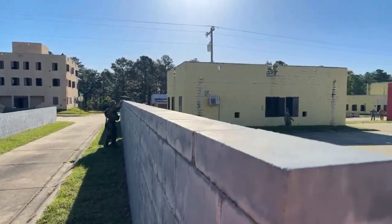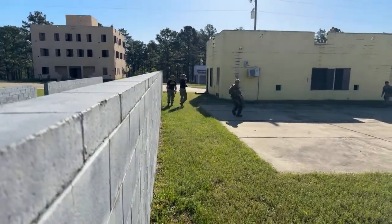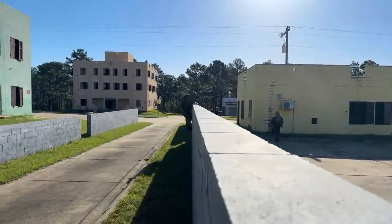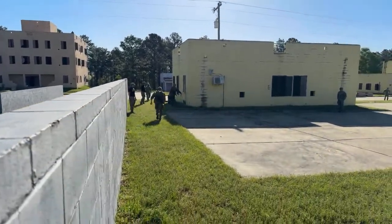Start bringing it down. What's a pain in the butt in this is the darn weapons and stuff are tough, especially over the walls. Big jump, let's go, big jump. Come on, Jimmy. Good job, Jimmy. Team 43, let's go, representing 75th.